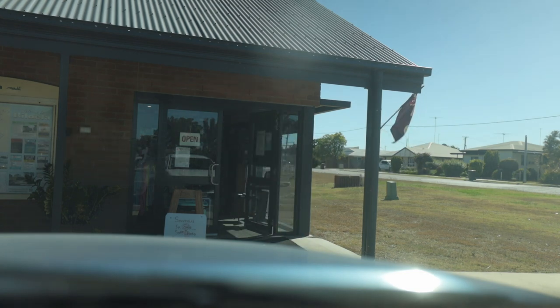Hello, how are you? Hi, how are you going? Pretty good, thank you. How can we help you? Oh, just driving up to Crumber Tops. I just noticed this is like an information center or something, is it? Is this an information center? Yeah, oh, great. Cool, you might be able to point me in the right direction then. To Crumber Tops. Yeah, I want to have a look at that plane.